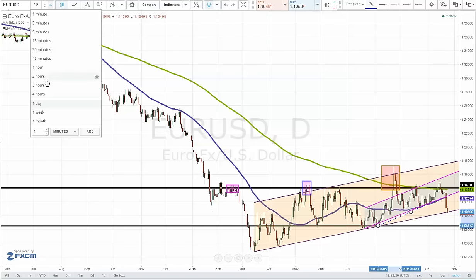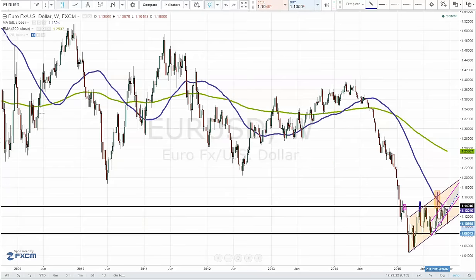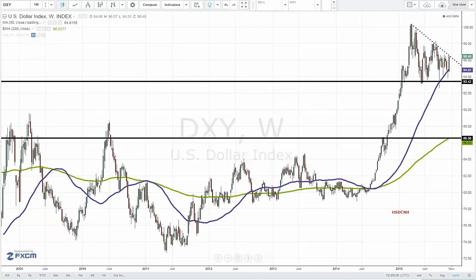And just for good measure, we can look at the weekly chart. Same idea. We're at the bottom of this channel that goes back to March of 2015. The dollar index, which is basically the inverse of the euro dollar, so we sort of expect to see the opposite, and we do. The euro dollar is touching the bottom trend line. Meanwhile, the dollar index is touching an upper trend line here.